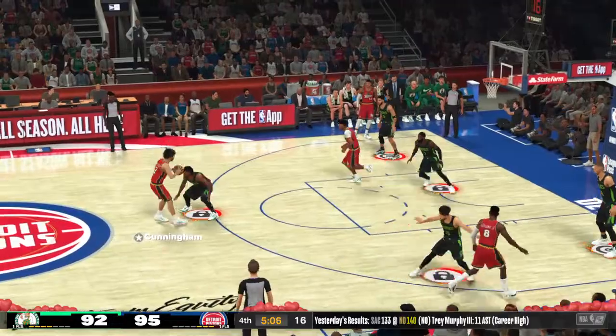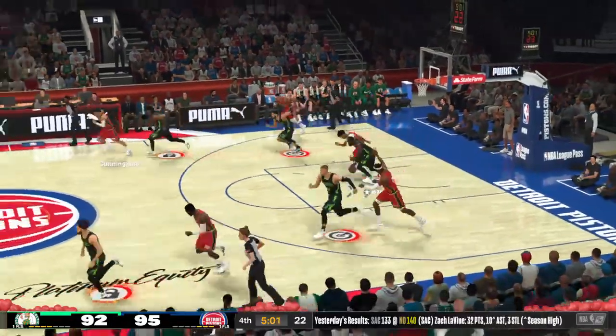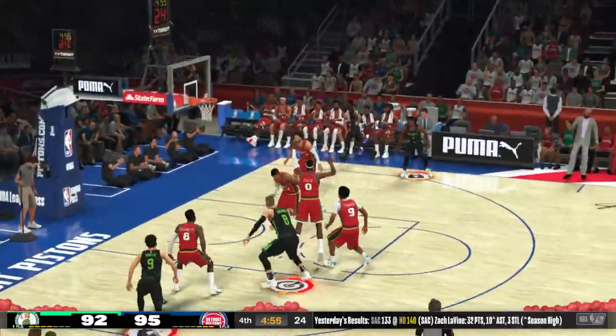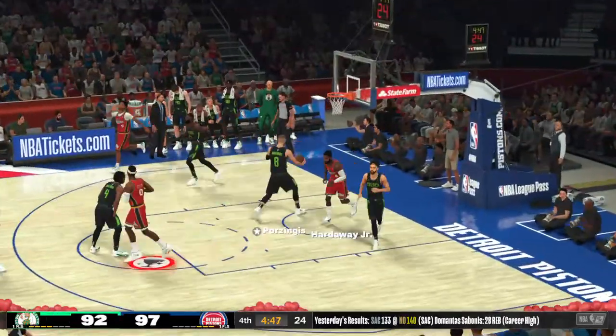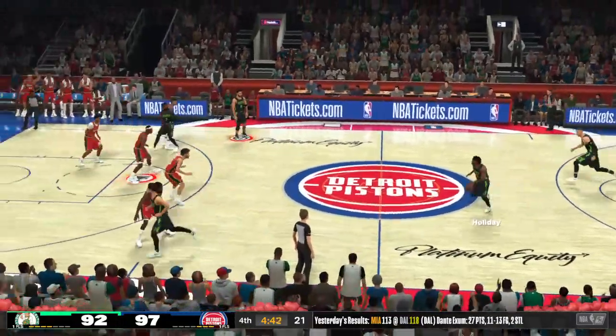Pass to Cunningham. Lobbed up there for Thompson. It's stolen by Brown. White, wide open. He fires. Can't tie it up as that one misses. And then Hardaway with the dunk. It's good to see Hardaway not sitting back and attacking the rim.